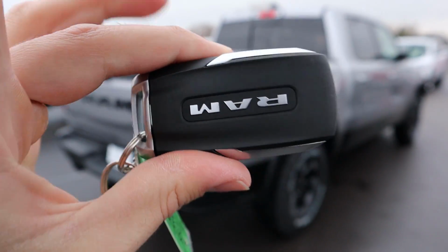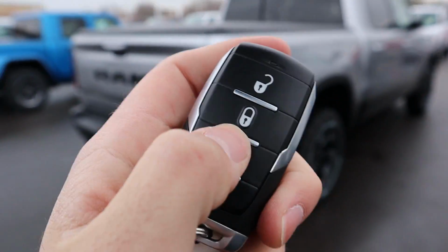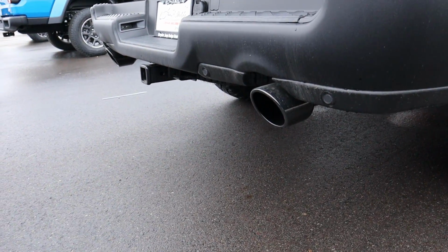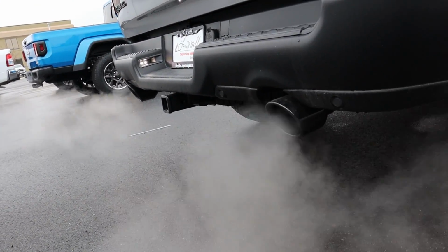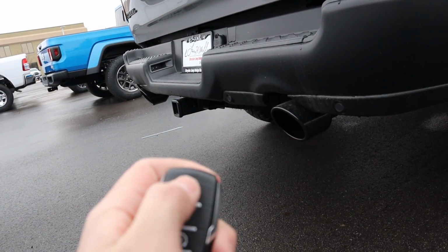Here's the key fob on the Rebel, says Ram on the back. You get a couple functions, your unlock, lock, and then remote start. If we remote start it, take just a second, and then that 5.7 liter Hemi will come to life. Which sounds good, but the Power Wagon's exhaust definitely sounds better. Press it again, that'll shut it off.